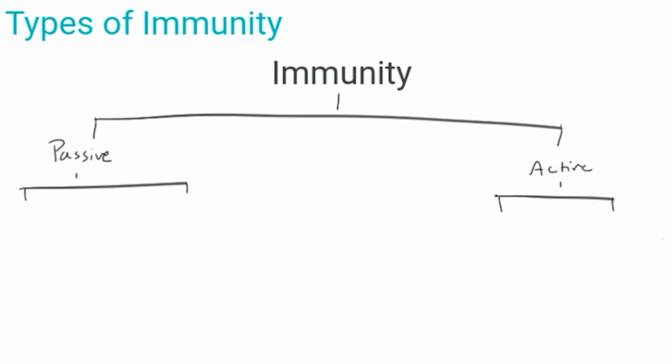There are really 2 types of immunity: passive immunity and active immunity. Each of these 2 immunities can be broken down further into more specific parts. First, let's break down passive immunity. The 2 parts of passive immunity are naturally acquired immunity and artificially acquired immunity.